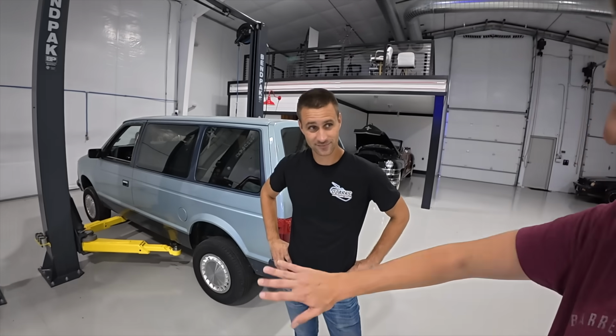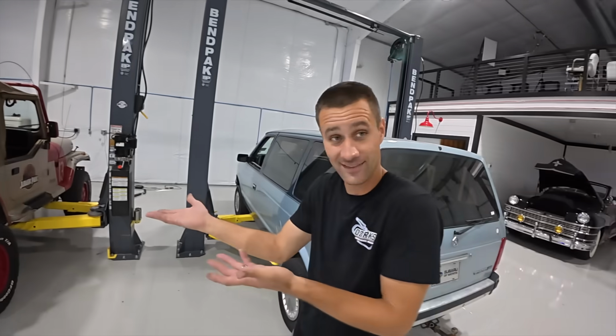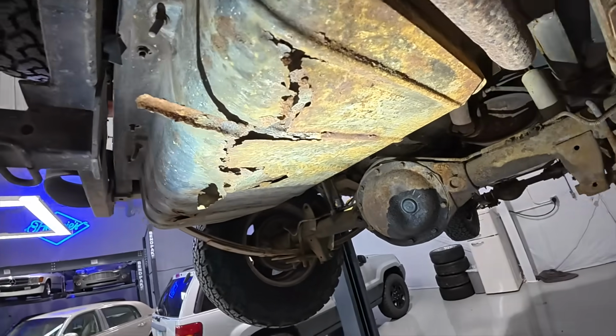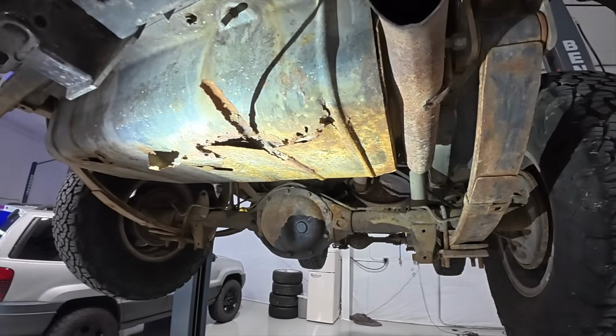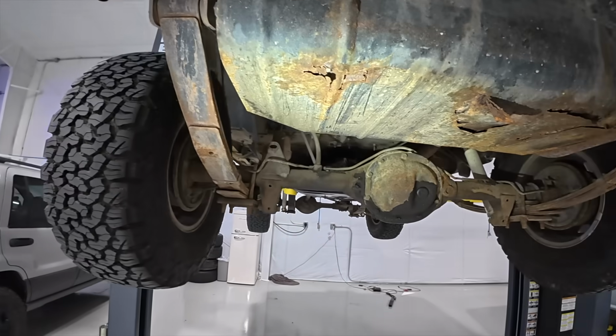I know you're not as excited to work on this because it's not a Jeep, so this is a pacifier for you. That's a Jeep at least. Oh no, the skid plate for the fuel tank is definitely disintegrating here. Yeah, it's kind of returning to the earth a little bit, but it's still holding the tank for now. I have not been under this in years, so I'm curious.